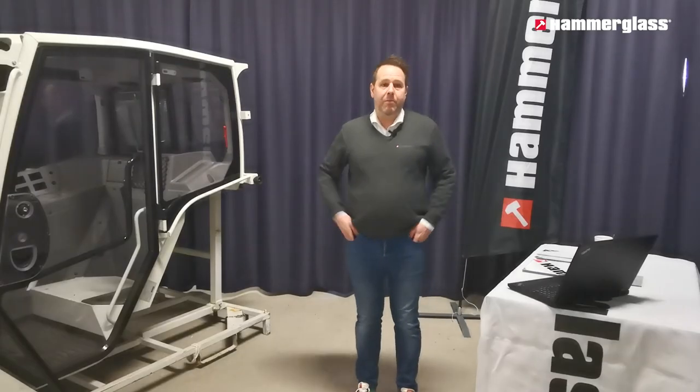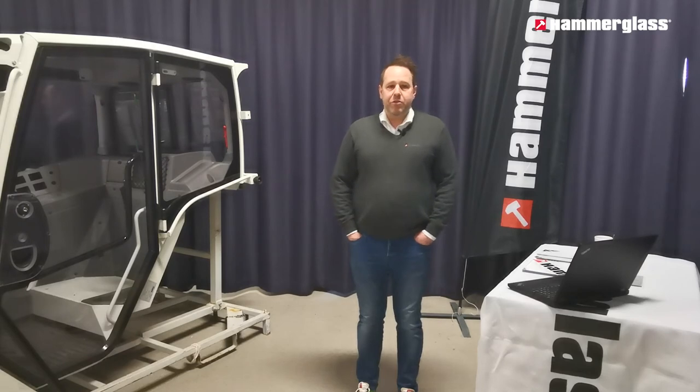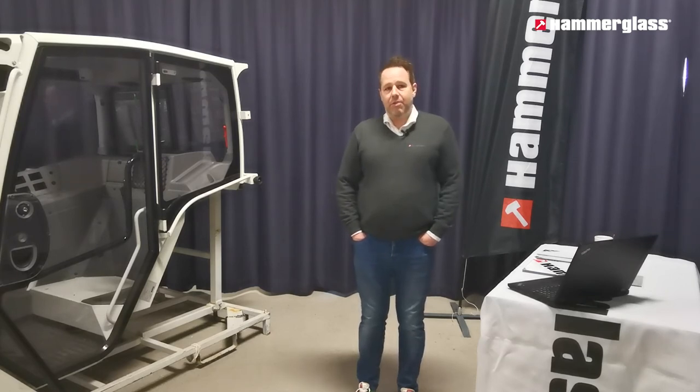So, why use Hammerglass? Well, first of all, we are all about security. We are about security for the person that is driving the machine every day. We are a security company at the end of the day. These drivers need to be protected from all possible situations and dangers. You can do that easily by just replacing the screen with a Hammerglass screen. You can do it with a ROPS frame if you are in an environment where you need better protection.